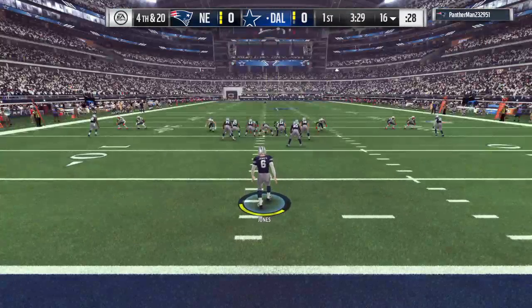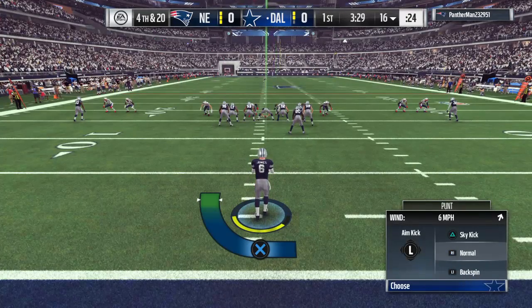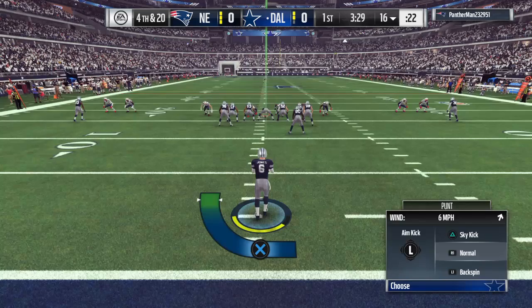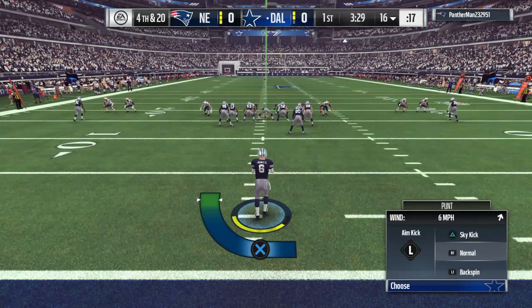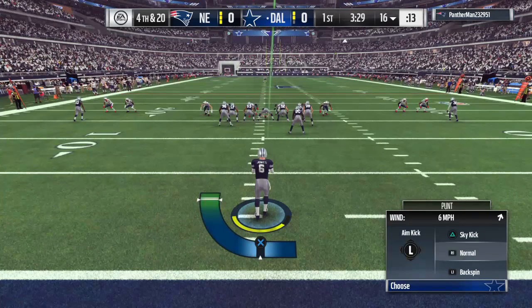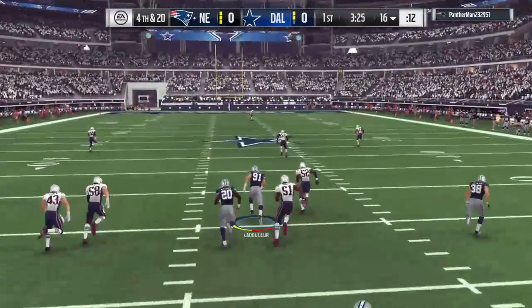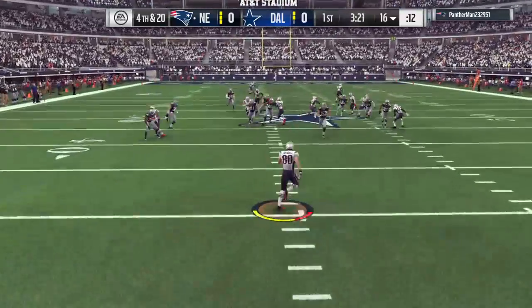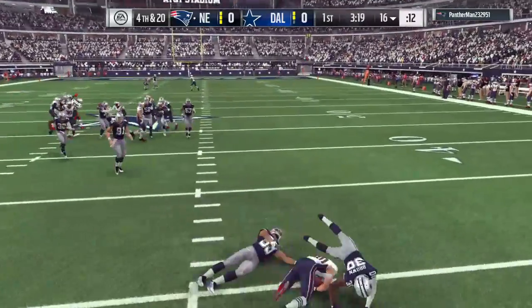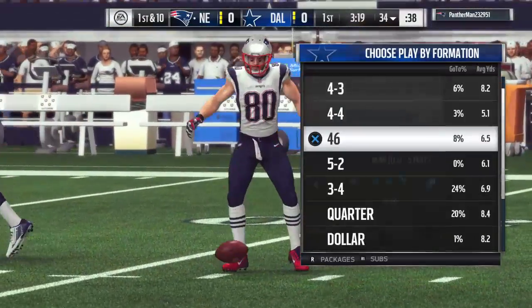So on 4th down, here's Chris Jones to punt it away. Back deep, Danny Amendola for New England. This is taken at the 18. A nice job on the return there, 16 yards. And the Patriots take over.